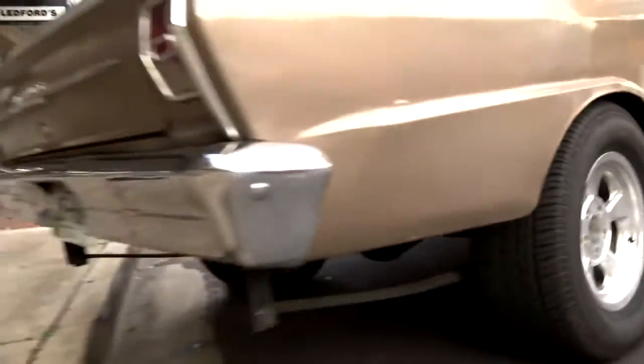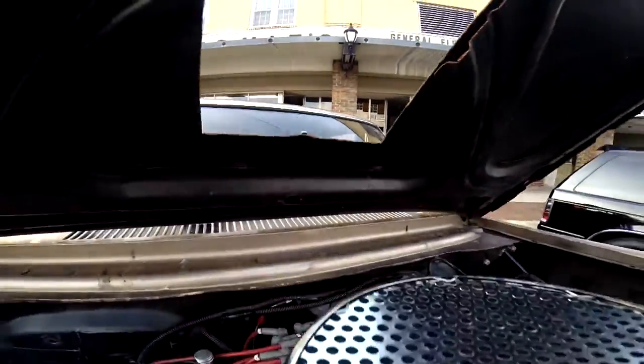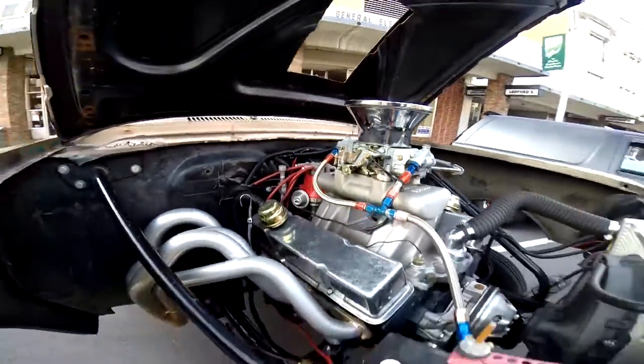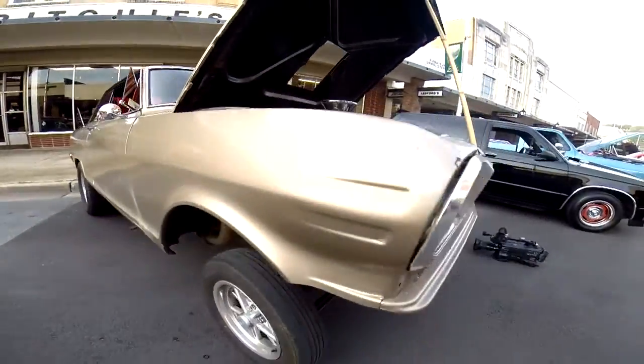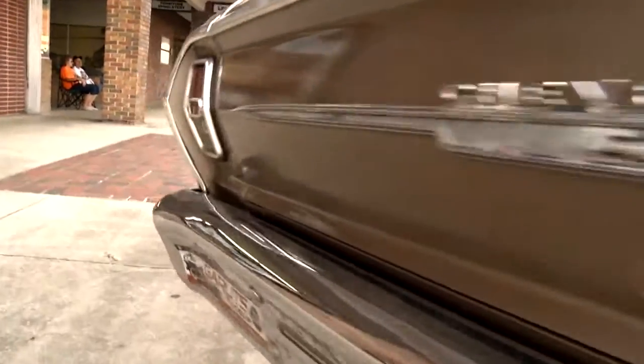I got it out of Atlanta, Georgia. How did a guy this young learn so much about such an old car? A lot of research in magazines and a lot of talking to old drag racers, just a lot of research. Now that he's souped it up so much, what does he do with it?